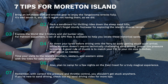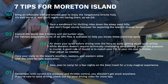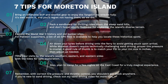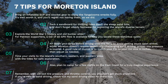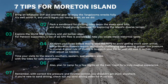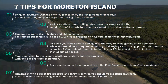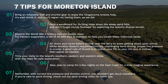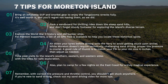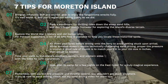Number 4. Air down tires before driving onto the ferry. Match the PSI to the rim size in inches as a starting point. Number 5. Time the visits to the southern, eastern and western sites with the tides. You want to be 2 hours before or after the low tide. Number 6. Camp for a few nights on the east coast for a magical different experience. Number 7. Use correct tire pressure and throttle control for sand driving.